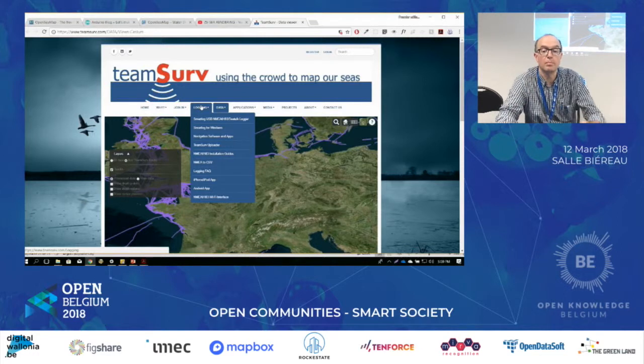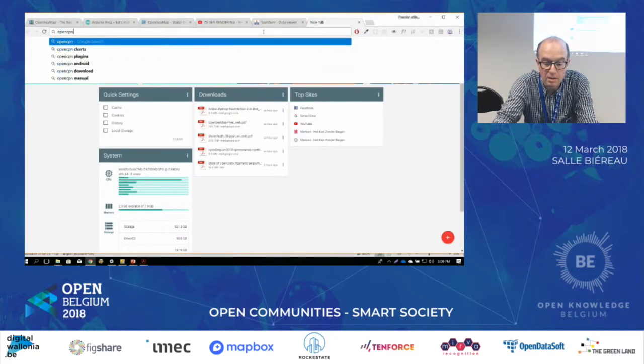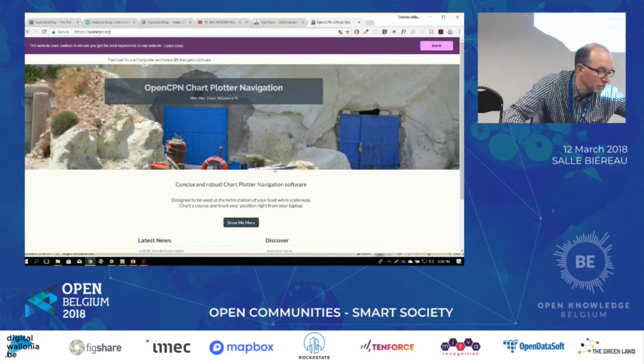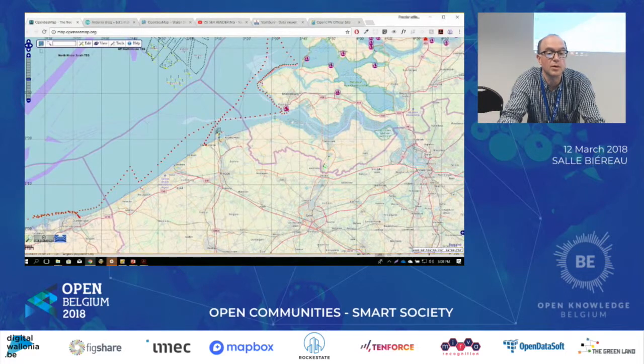And one thing that people should know is that there is opencpn.org. OpenCPN is a software that runs on many different platforms, on Arduino, on Windows, Macintosh, Linux, and on telephones and tablets, and that replaces all the proprietary software to sail with, and it's really quite powerful. It allows today to read proprietary maps, but it also allows to read these maps, which I have not shown you, that it's possible to export the maps.